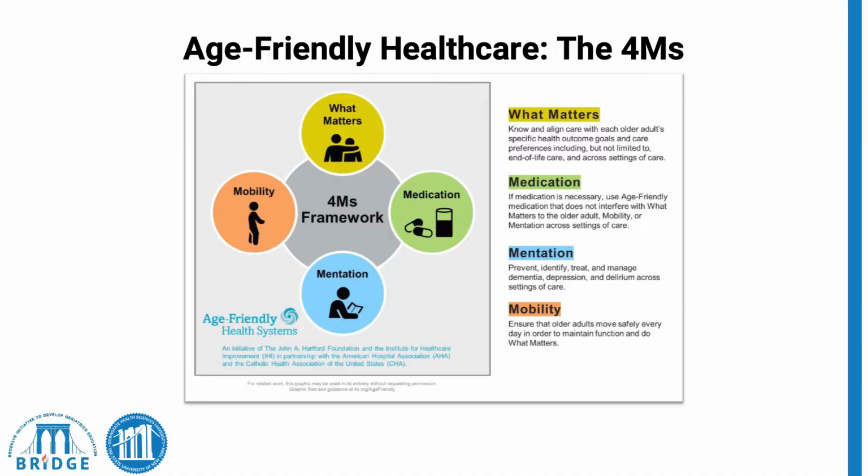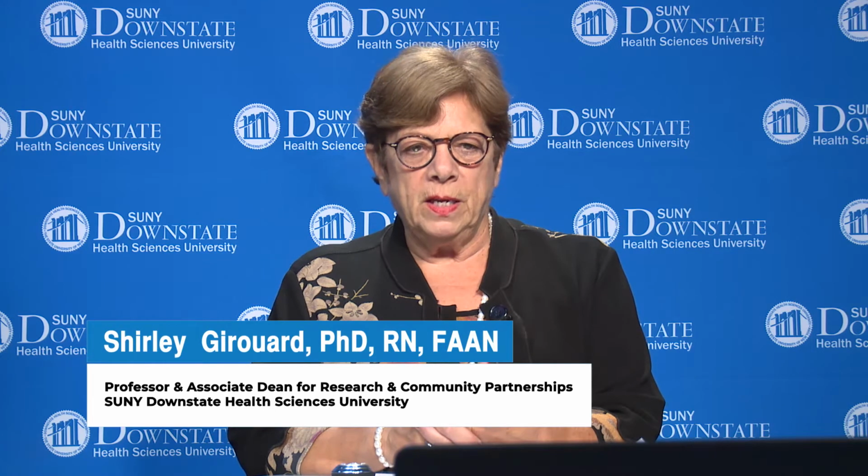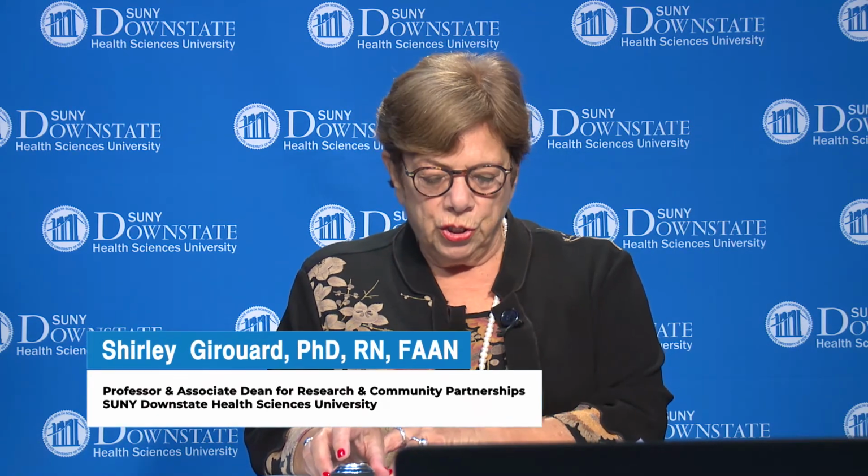This is the age-friendly healthcare model, the 4 M's. I'll talk about them now. Age-friendly healthcare is defined as the 4 M's, and I'll talk a little bit about the history of this in a minute. The 4 M's include what matters for the patient. Medication, what impact does that medication have and what are the patient's preferences? Mentation, how is the patient's mental status, their cognitive ability, and so forth? And mobility, what is the patient's ability to move around, to do things for themselves, to engage in activities of daily living, as well as the social life. So we're going to talk about each of these in a little bit more depth in just a moment. But I'd like now to show you a video.